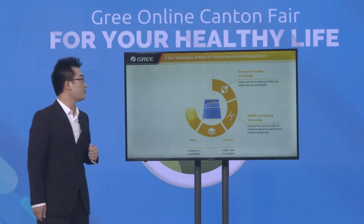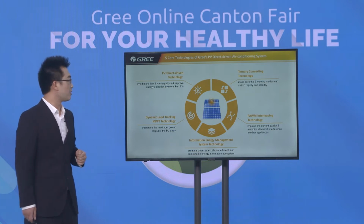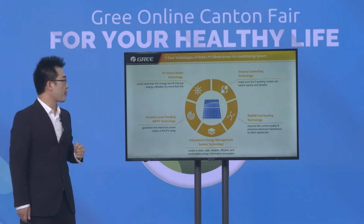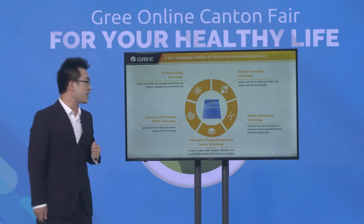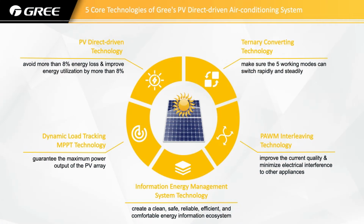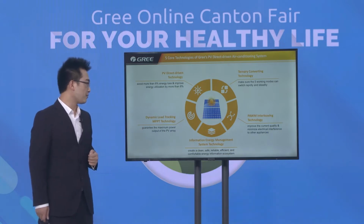When it comes to the 5 core technologies, I'd like to introduce the photovoltaic direct driving technology, the ternary converting technology, the dynamic load tracking MPPT technology, the PAWM interleaving technology, and information energy management system technology.